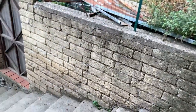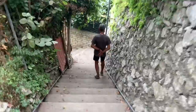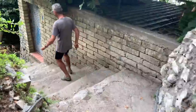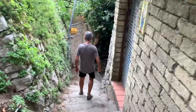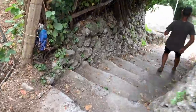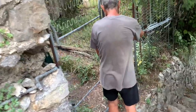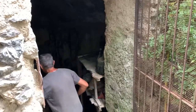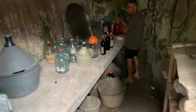The pump comes along the floor, out the door, down the steps. Now we know why it's such a big, long pump. All the way down. All the way down. Down into this scary basement. Oh, it's a real wine basement.